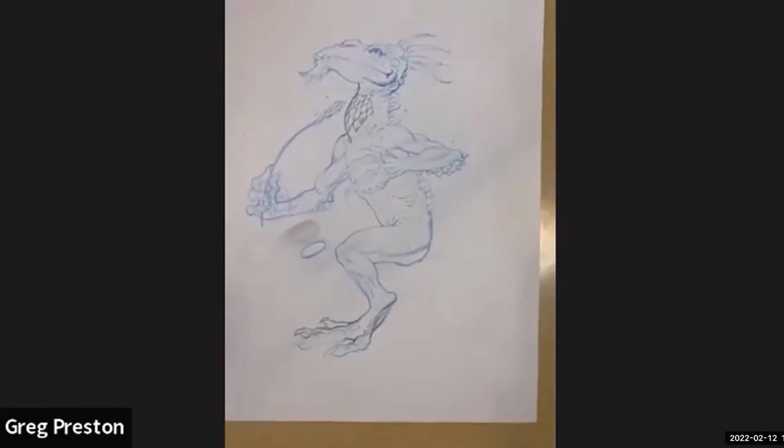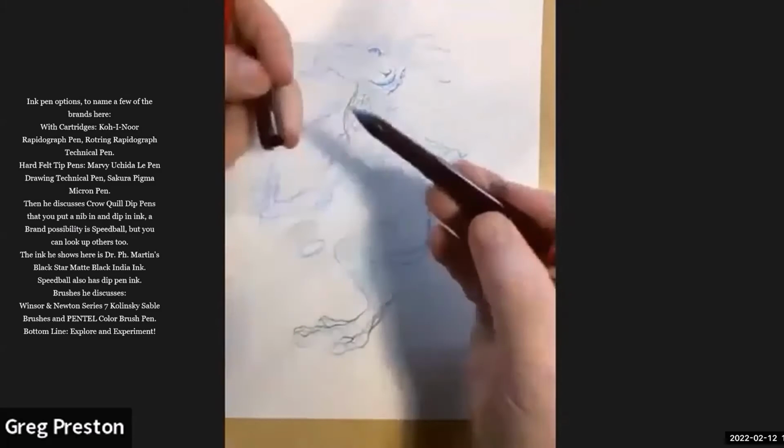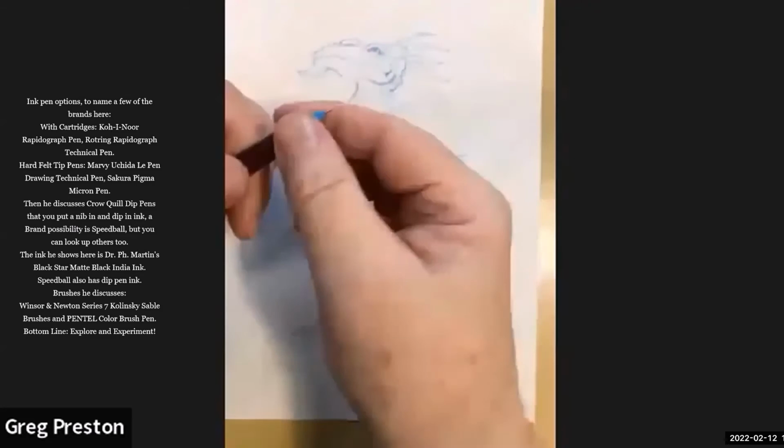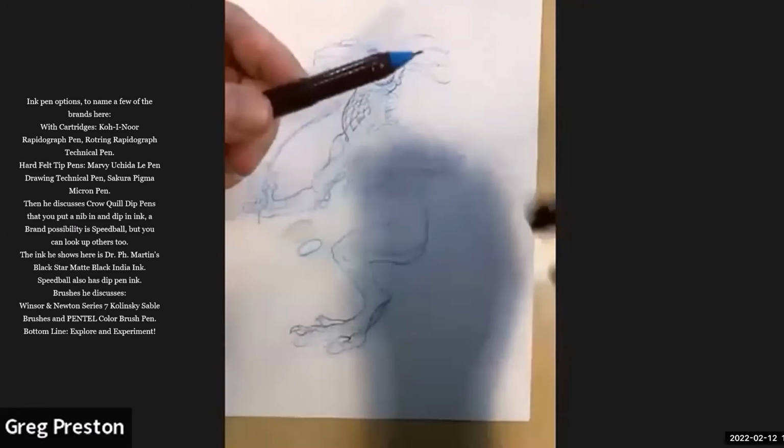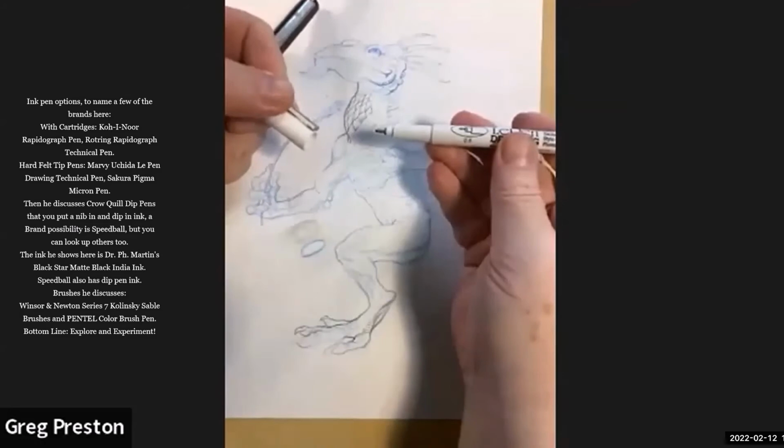Now, what I'm trying to do here is, when I was a kid growing up, when we used a technical pen, it looked like this. It had a metal tip, and there's a cartridge in here, and that has the ink in it. Nowadays, the technical pens most people use, we're still calling them technical pens, have a little hard felt tip.